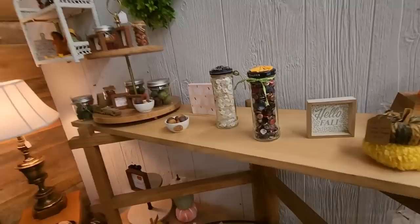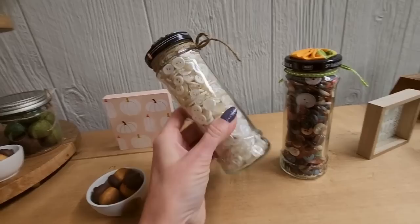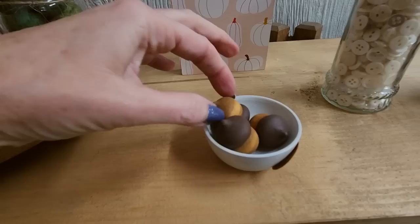What do we have over here? We have some cute little containers. Look at these little containers. St. Delphor, France. Pretty buttons. These are just all like white and ivory looking buttons. Oh, it's little acorns, little wooden acorns. Bowl of acorns, $4. That's adorable.